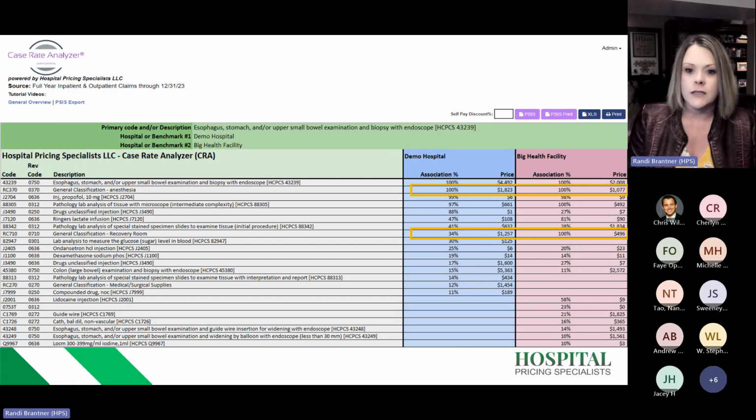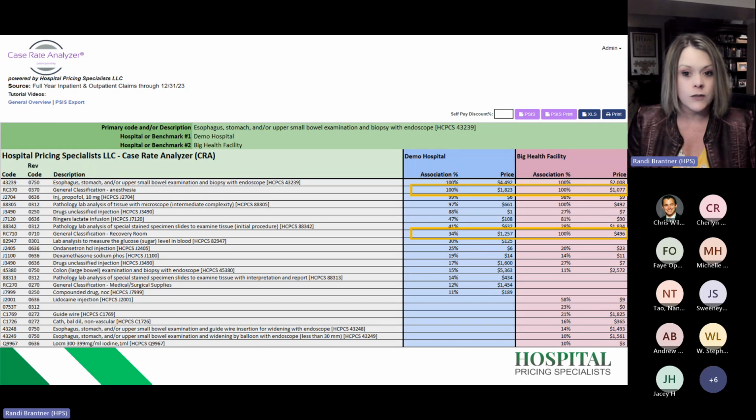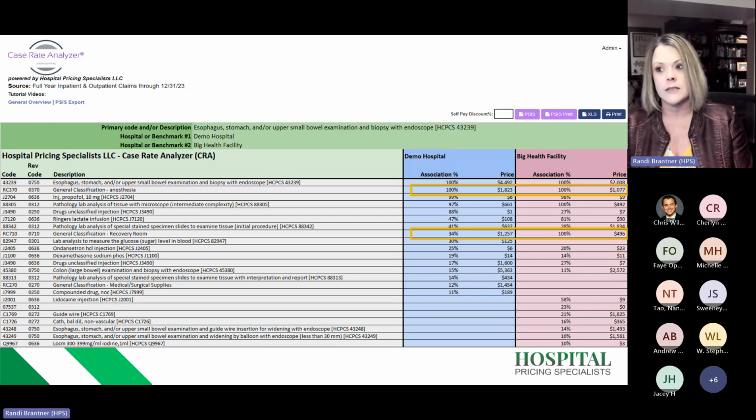Meanwhile, the big health facility bills recovery separately 100% of the time. Now, on the other hand, anesthesia is billed in these cases 100% of the time at both facilities. So we're seeing a separate charge code for anesthesia 100% of the time. So understanding how your competitors are charging for services like this in the OR provides additional insight on how your pricing compares in the service line.